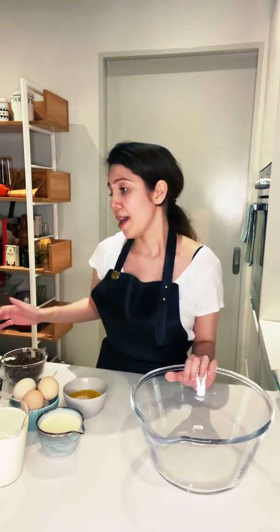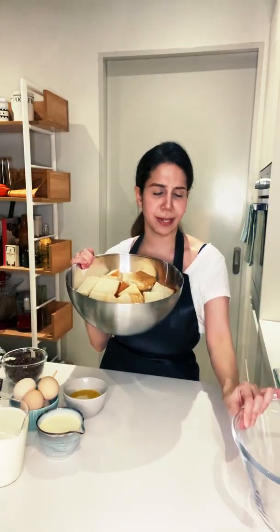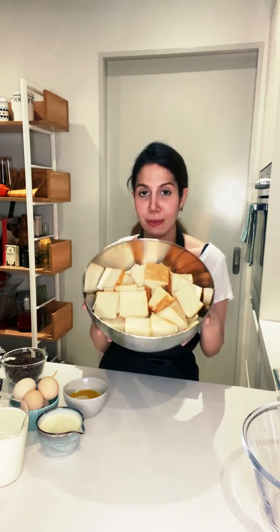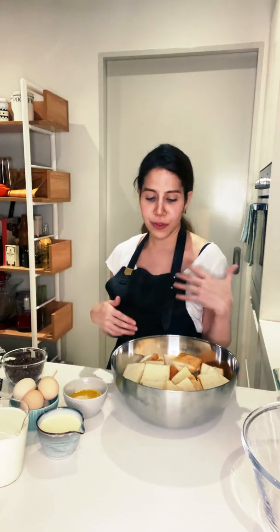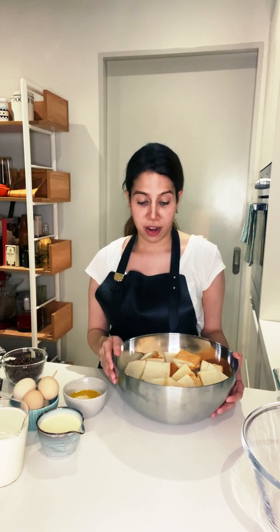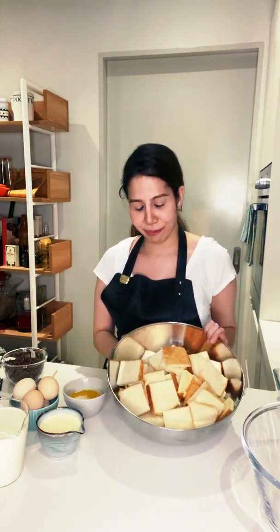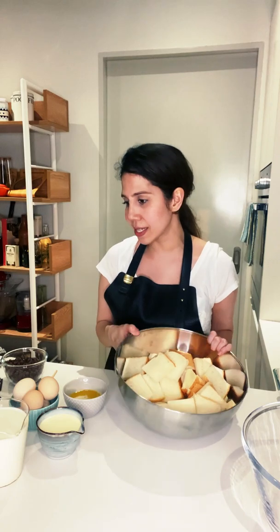Now it's super easy. Over here I've got about 400 grams of bread. I'm using white bread. You can use whatever bread you like. You can use brioche, you can use anything really. It's completely up to you. But I've got extra white bread that's been sitting in the fridge for a good 2 weeks now. It's still good, okay, it's not moldy, but it is a bit stale, so it's a bit dry because it's been in the fridge for about 2 weeks. So I've sliced them up into squares like this.